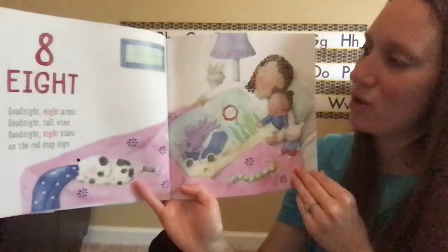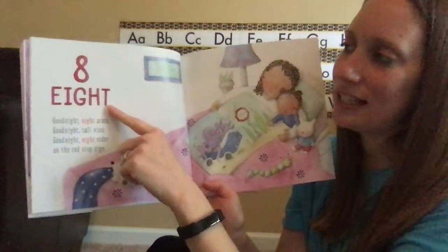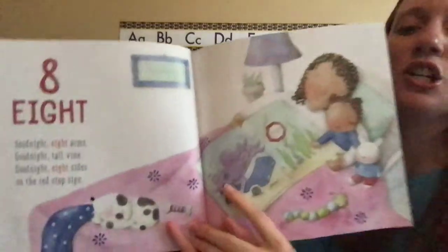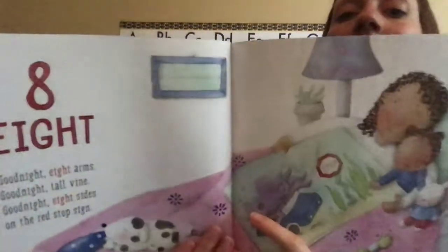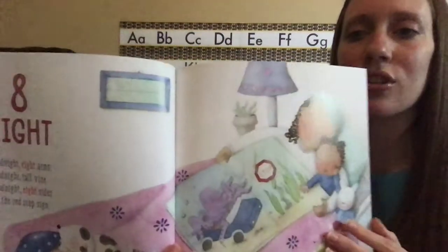Let's spell the word 8. E-I-G-H-T. 8. Don't forget, you're trying to find something that is the same in every picture.